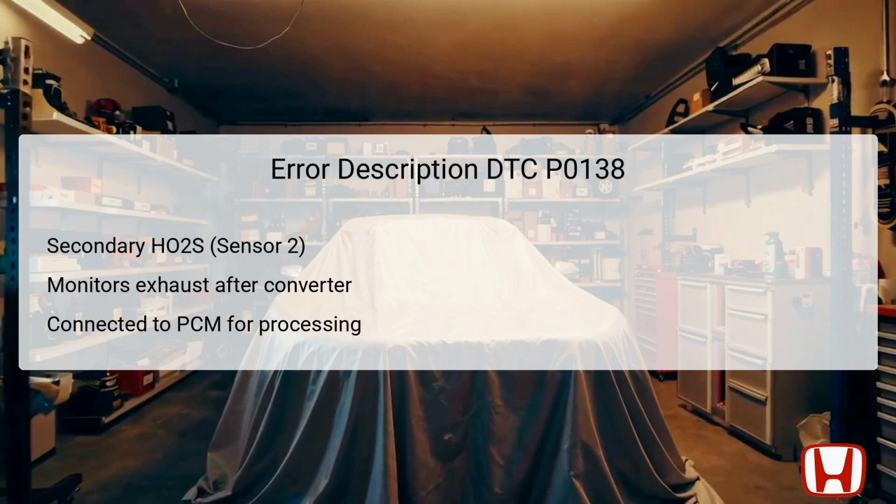The secondary HO2S is generally located in the exhaust system and is connected to the PCM through a 4-pin connector. If the sensor detects voltage above 1.27 volts, it is indicative of a problem. It plays a pivotal role in emissions control, enabling the vehicle to conform to environmental standards. Any malfunction here could result in poor engine performance and increased pollution emissions.